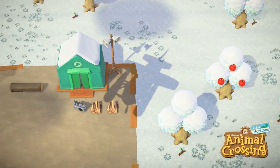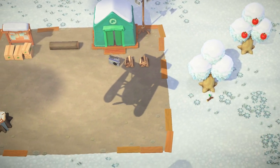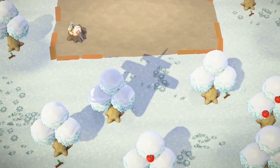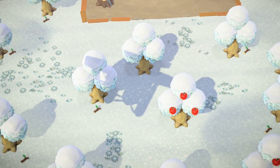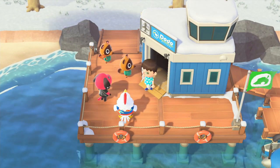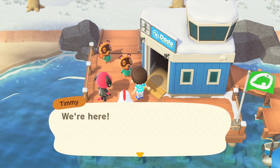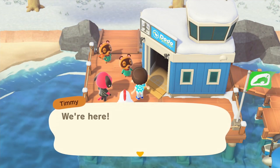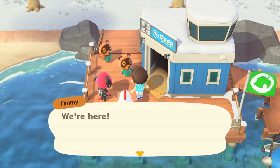And here we are, flying in for the first time. Snow already on the ground. I'm rather curious what our starting clothes are going to be, flying into a snow-covered area. Starting fruit is apples, which was the same as our other island. Bit disappointing, but I'll take it. It's not peaches. And we got Cherry, and I'm not sure who that chicken is, but I'm happy with Cherry. She's a good starting villager to have on hand.